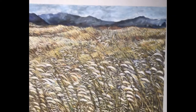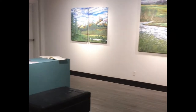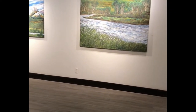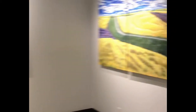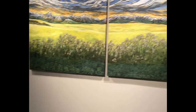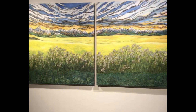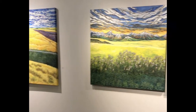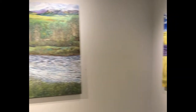She writes, "Alberta to me is all about the prairie. I fell in love with it at first sight and have been painting prairie scenes ever since. The fields seemed never-ending, stretching away into the horizon, like they still do in my imagination. The beauty of the colors and the wave of the fields leads me to another world, to my dreams of the prairie."